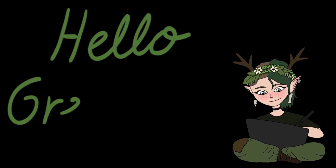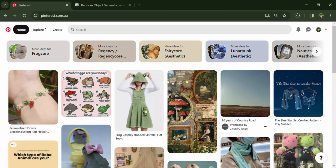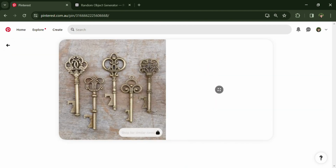Gremlins! Today's video is a bit different, inspired by several videos by the creator Prickly Alpaca. I'm turning a random, cool-looking image into a character, using colors, shapes, and vibes from that image. To find this image, I randomly generated nouns until I found one that seemed promising, then typed that noun into Pinterest and selected the first image that came up.